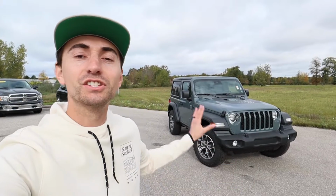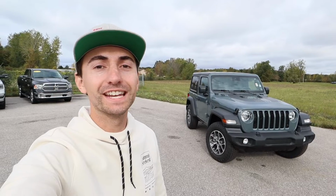Today we're going to take a look at this 2024 Jeep Wrangler. This is a two-door Sport S finished off in Anvil.